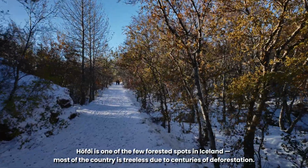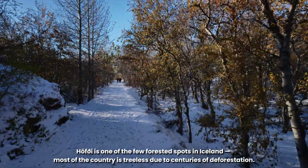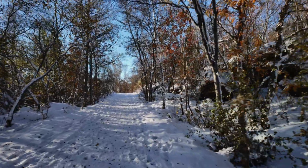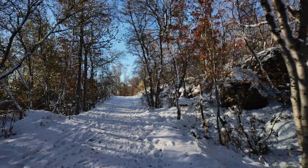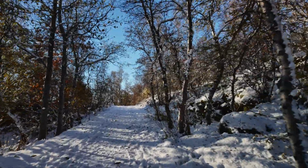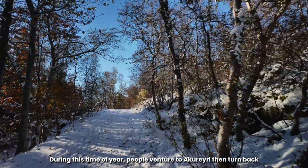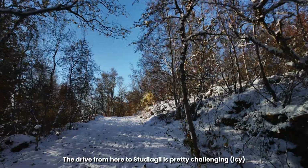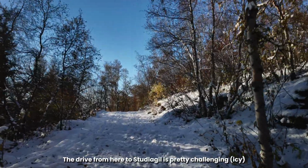To be honest, this part has been just so nice because there hasn't been anybody. It really does feel like ice. Yeah. I mean, everywhere feels like ice. There were people, but this is like the remote. Yeah. So, especially this area because it's colder now. Like, the group we met, they ventured only to Akureyri.